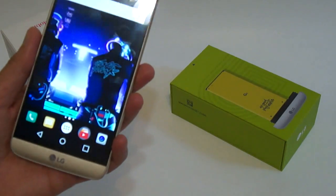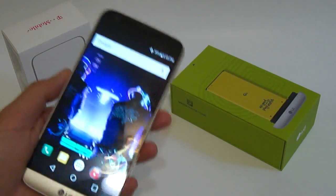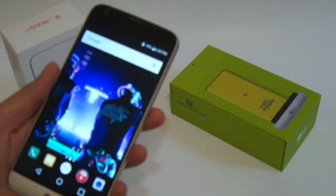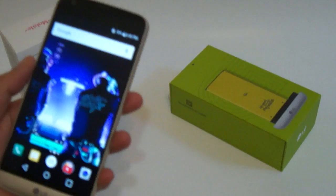As you know, this runs the most powerful Qualcomm processor right now, the Snapdragon 820. It's got 4 gigs of RAM, a micro SD card slot. Bottom line, this thing is a beast. It's also running Android 6.0, which is Marshmallow.